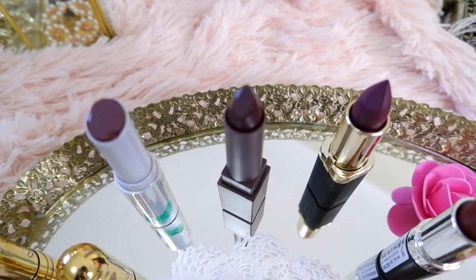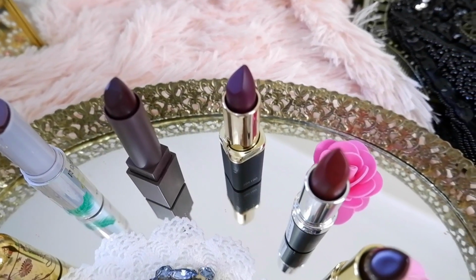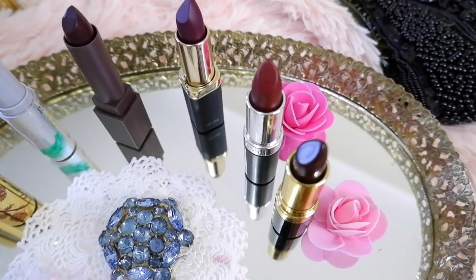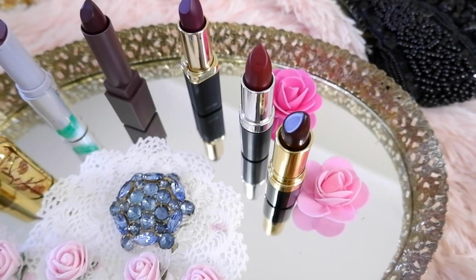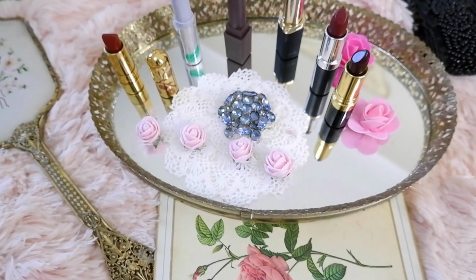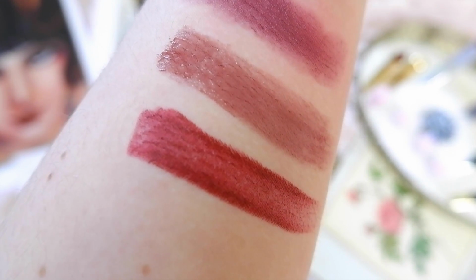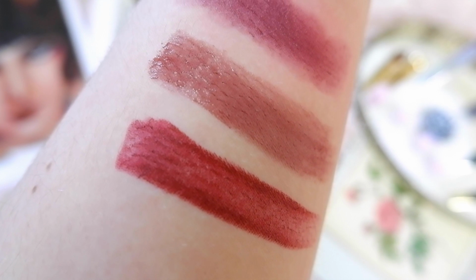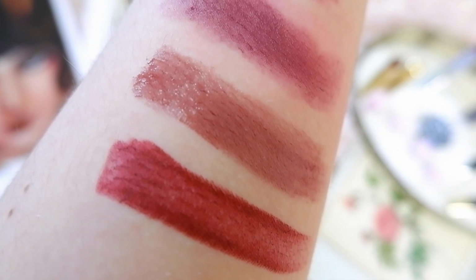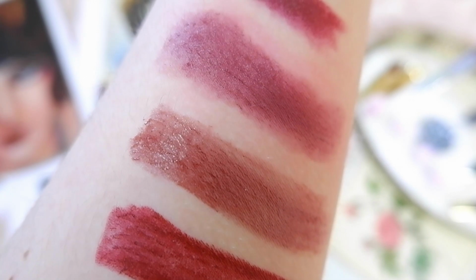I love this vampy red. I like that it has a bit more sheen, like shimmer to it compared to the Besame one, and I find it easier to apply. So Revlon's my number one choice for 1920s lipstick, and this color is Black Cherry 477. And then I think a close second is the Besame Cosmetics one. And then I think after that I would do the Rimmel London one, color 124.